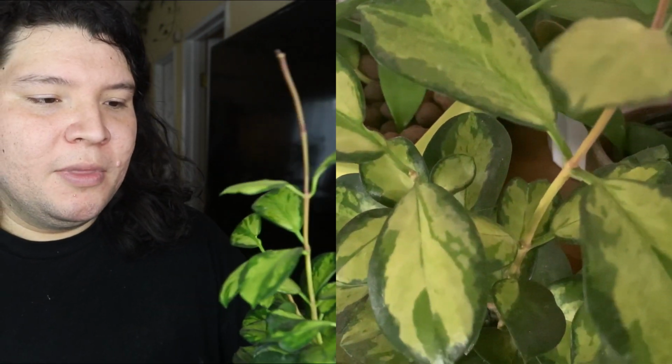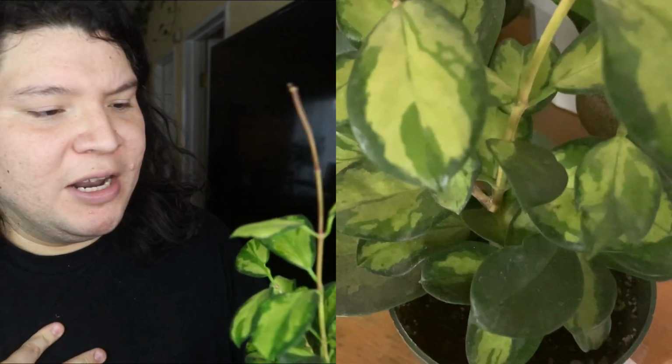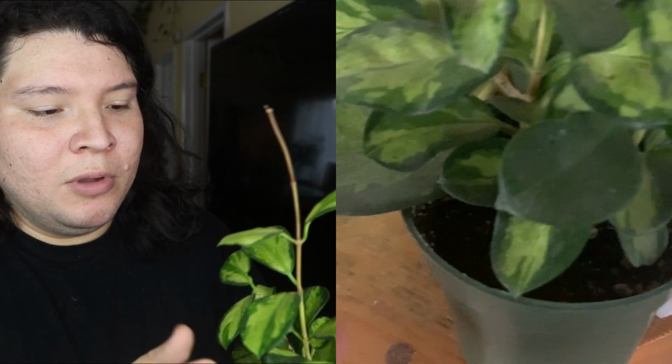And obviously, guys, if you have a variegated plant, not just a Hoya, it's gonna grow slower than it would if it were all green, right? So I'm gonna do a close-up so you guys can see this Hoya Variegated. This is my favorite Hoya. This has made it into my top 10 favorite Hoyas because of a half sentimental value, and not only that, the leaves are so remarkable, nice, and pretty.